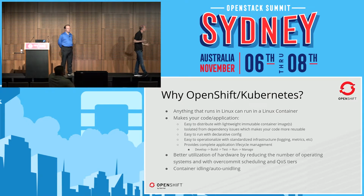Okay, so let's talk a little bit more now about why OpenShift and Kubernetes really makes sense inside of the MOC. So first, this isn't so much a positive, but we have to mention it because it's definitely not a negative, and that's that anything that runs inside of Linux will run inside of a Linux container. So that's just starting from we don't lose anything by going to containers. But there are a lot of ways where OpenShift and Kubernetes really help your application.